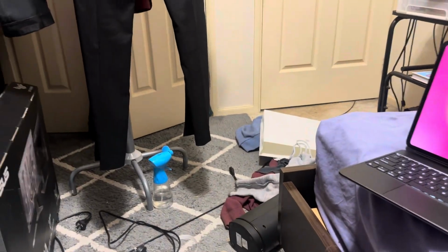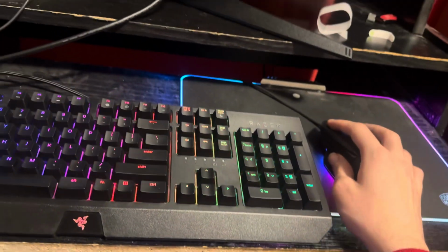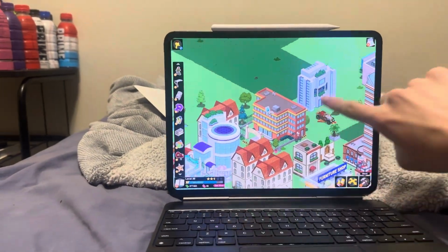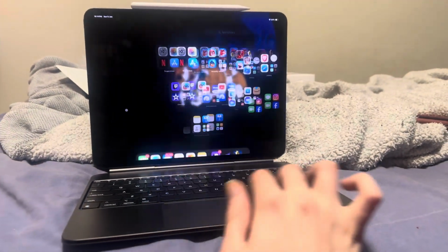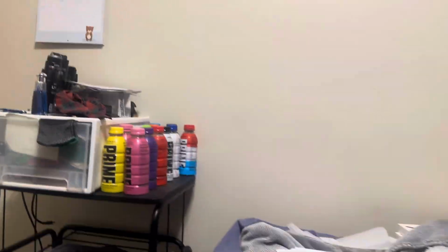I guess I'll watch a review on the iPad Pro while I wait for my update. I would screen record, but then you can't see how big the screen is. And it's very fast. I'll compare it to my laptop I haven't used in months. As you can see, it's all dusty.